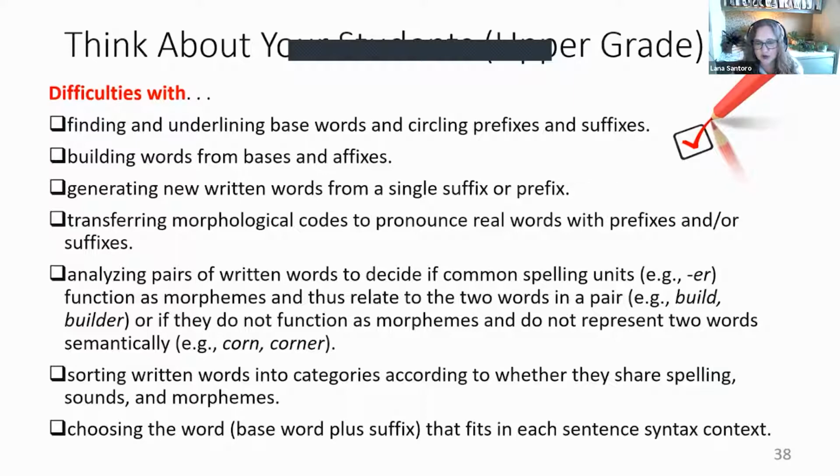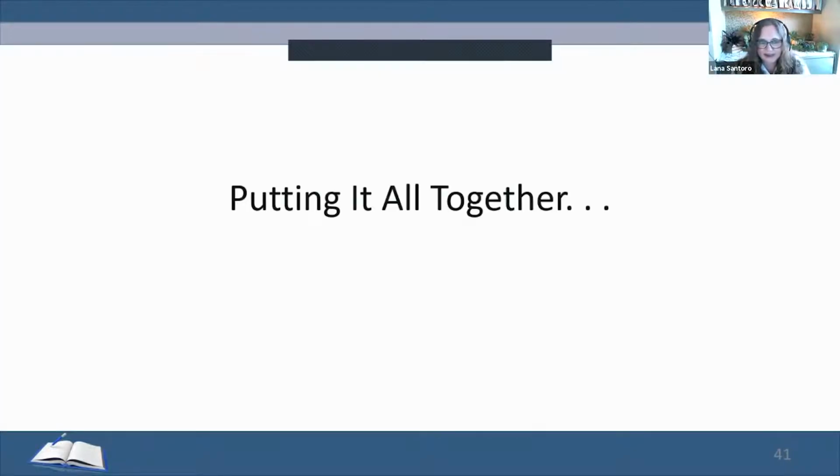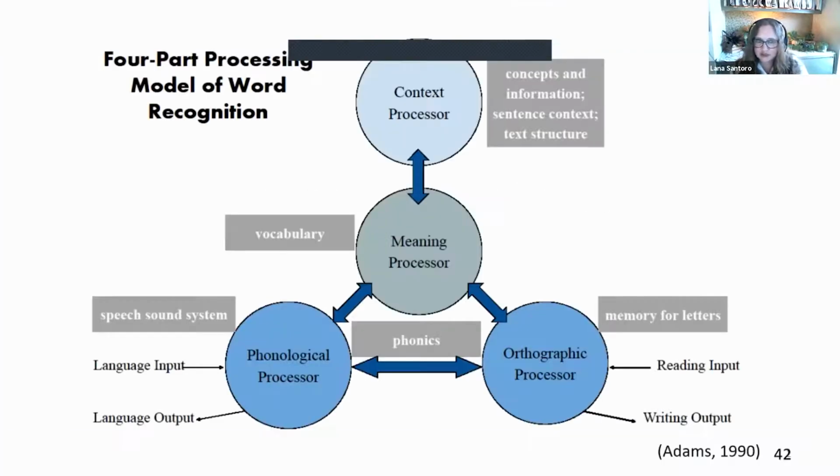So for those of you working with those students, this is kind of your supplement to figuring those kids out and then helping direct instruction. So since I'm right at time, what I want to do is put this into context and then have you mull over it and bring back questions after your break.